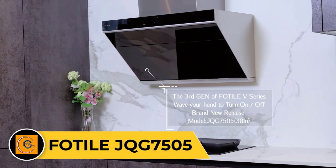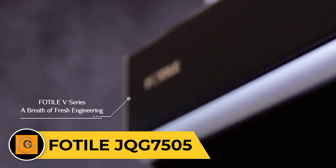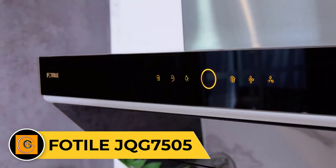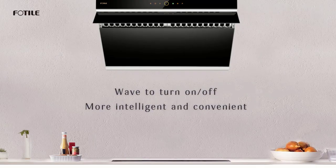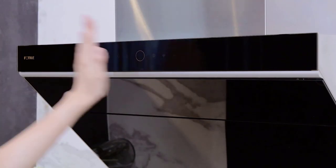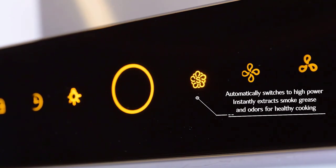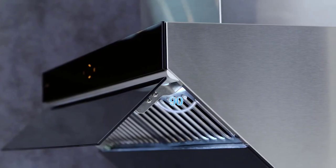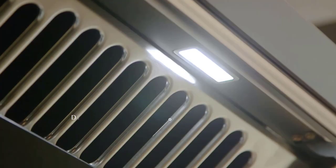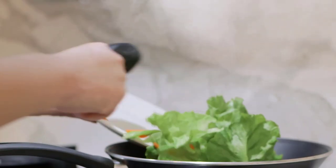them separately. Votile JQG7505, a delightful 31 side draft range hood which comes with dual DC motors, boasting maximum static pressure at 540 pascals. The noise level is only 38 decibels, which lets you enjoy conversations with your family and friends or listen to your favorite TV program while cooking. You don't have to touch the device with your greasy or wet hands because it provides infrared technology sensors. With a wave of your hand, the hood turns on/off without smudging the surface.